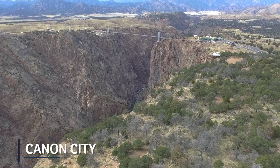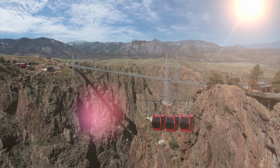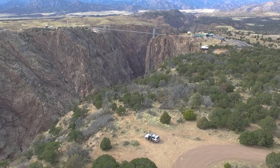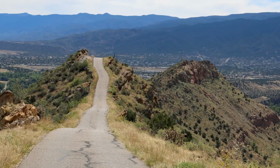Another cool trip down south would be Canon City. The biggest thing to see in this area is the Royal Gorge Bridge. You can walk across the bridge itself, but you could also take a gondola, go zip lining, or even take a train through the gorge itself. It's a really cool park to check out. Also in the area is the popular Skyline Drive.